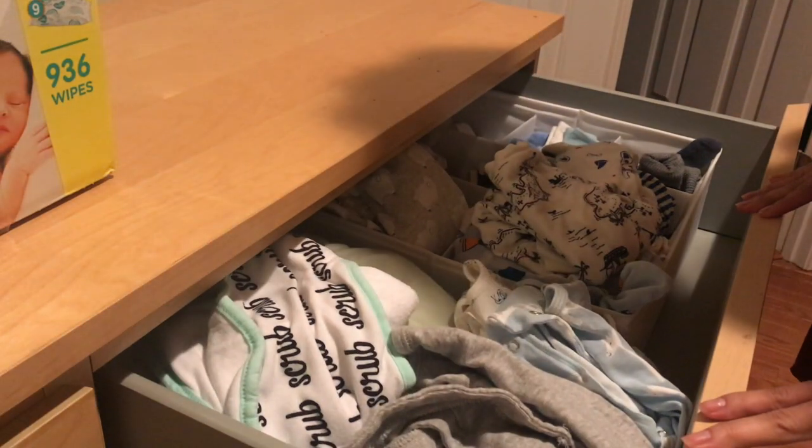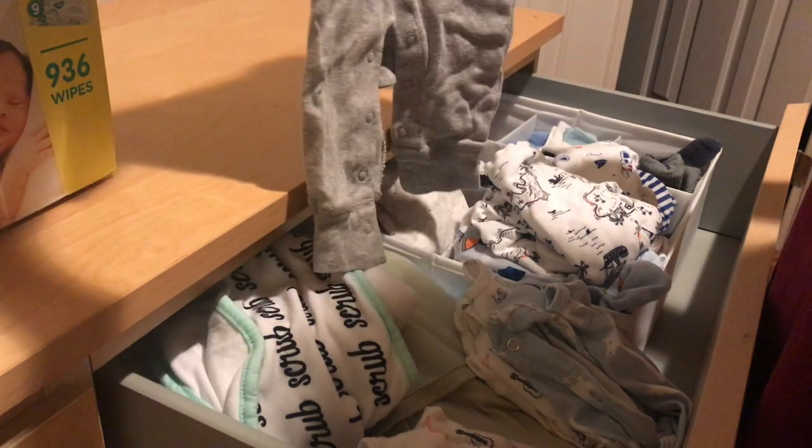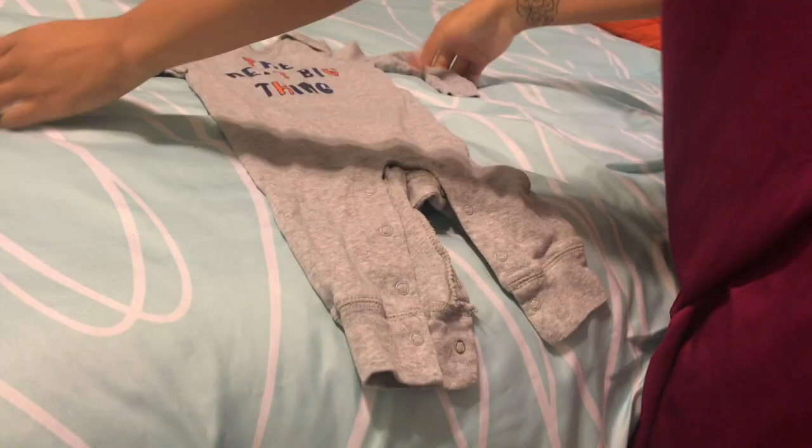So next, I'll pick out his pajamas for nighttime. Cornelius and I got these cute pajamas from Carter's that I will leave a link down below for you guys.